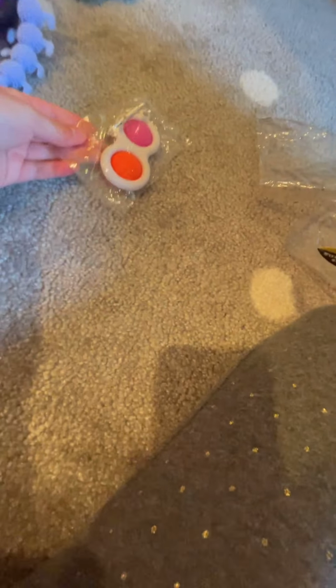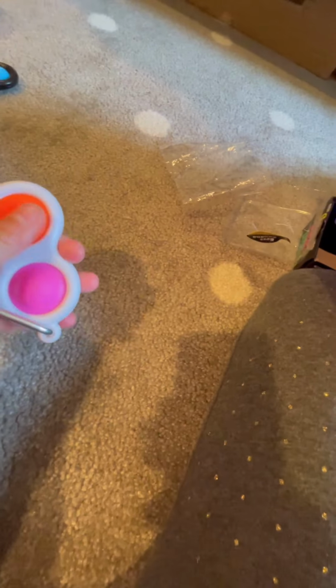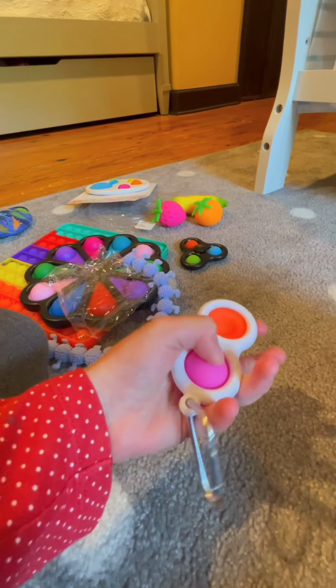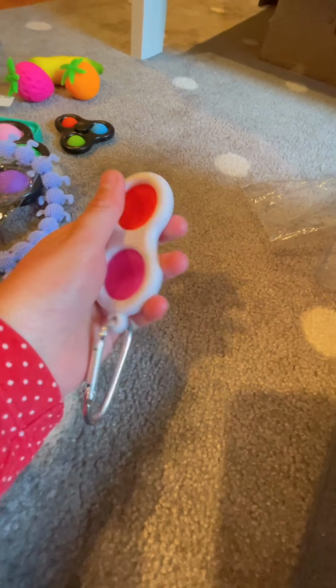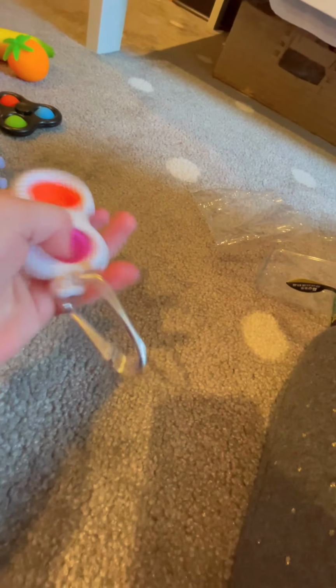Now let me pick one at random. Let's see, okay, a simple dimple. I already have one, but I just wanted to get another. Let me try to open it. Here it is. Of course it's great. I love it. It's as good as my other one, and that's saying something. It's really good.